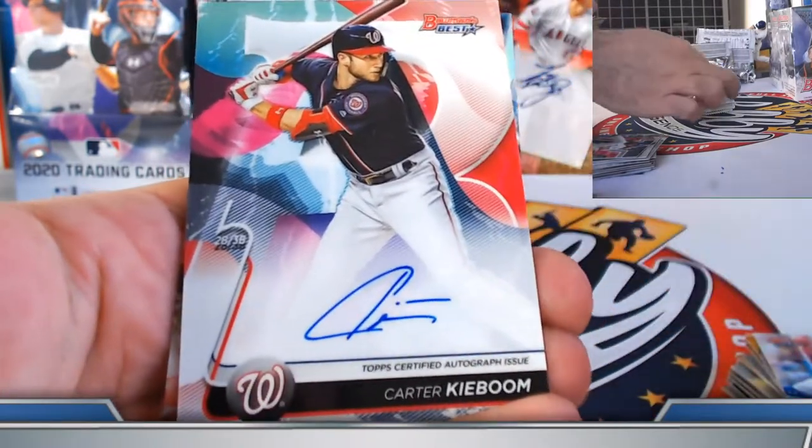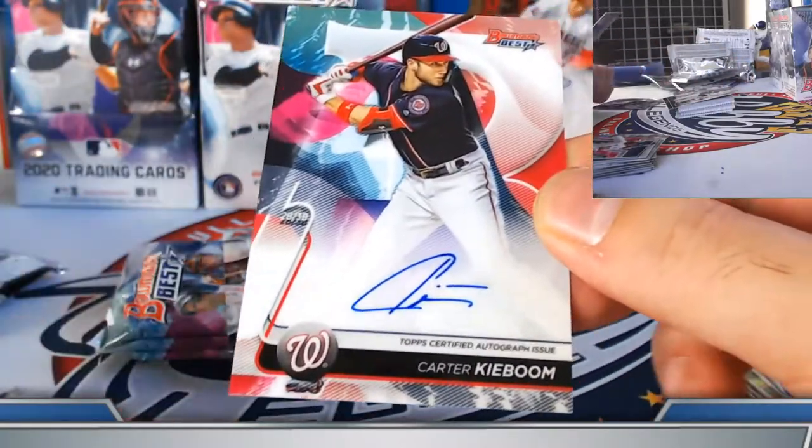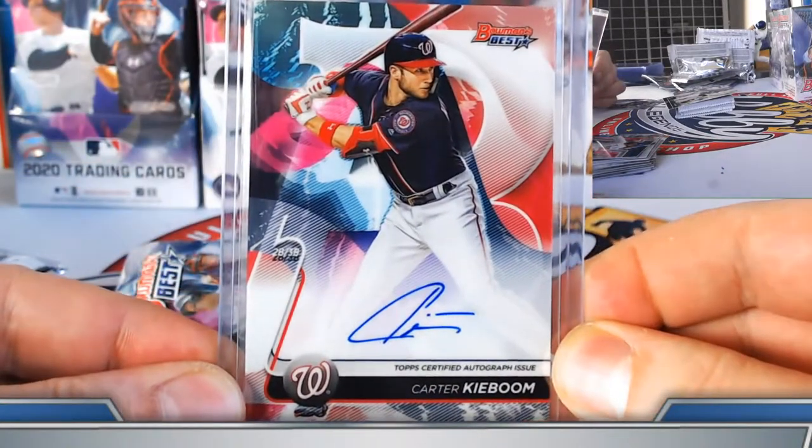Wow, Carter Kibu. For a guy that's auto and insert only, he's tearing it up. Atomic auto, blue auto. Add a base auto here. Pretty sure he had something else along the way as well. And congrats on this one.